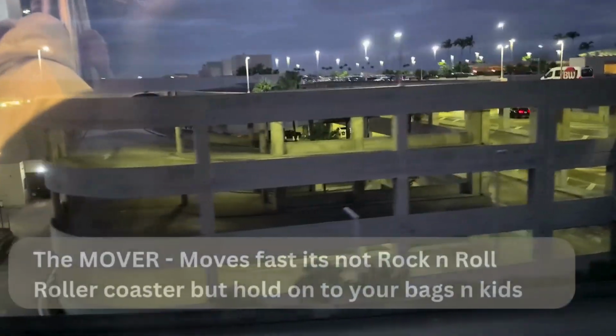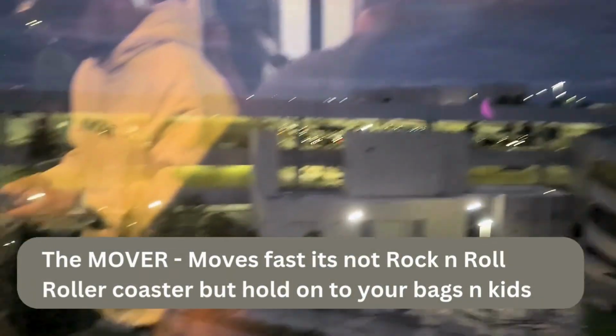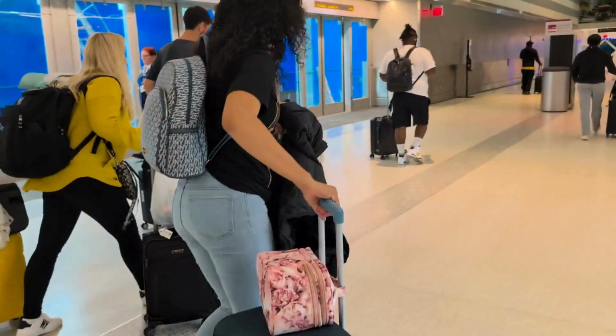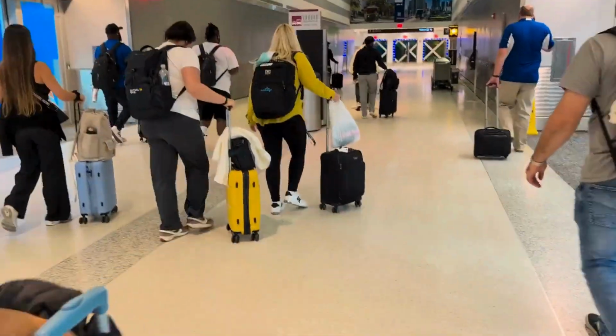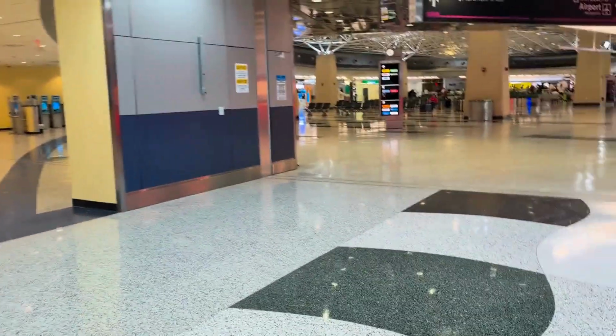So the Miami Mover, and it does move quite fast. So if you have loads of luggage, it goes all over the place. All smug because we've not got any luggage. We've all checked in, got our boarding passes, and watch everybody else struggling with luggage. We are back where we started, and this is the car rental centre.